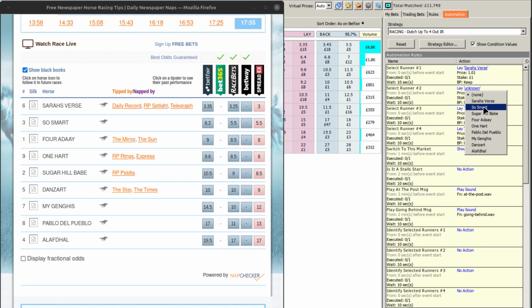Very few tips from the Guardian today. Whether that has an effect or not, I don't know. I'm not going to bother showing you those races. What I will do is come back and let you see the results at the end of the day. Okay, but that's a demonstration of how quickly and easily it can be set up using this automated procedure and the selections from Napchecker. Okay, speak to you later.